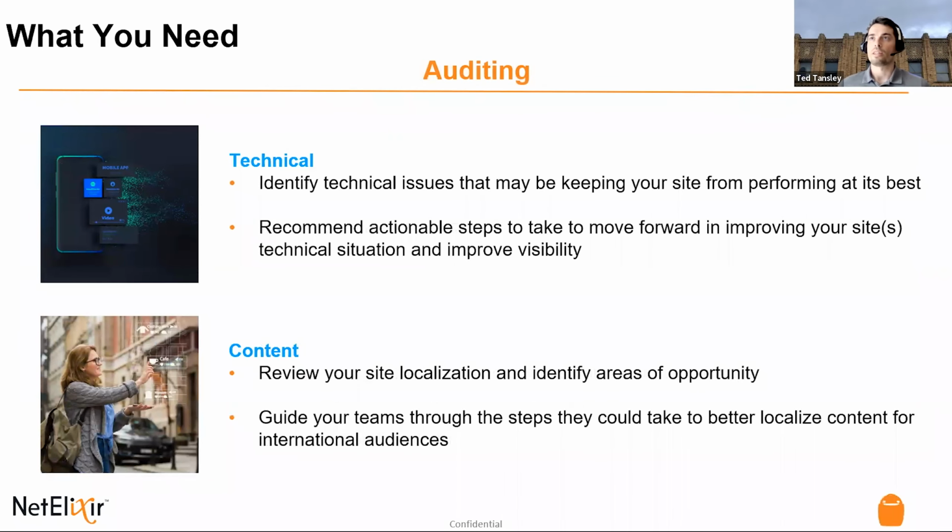All right, and then auditing. So auditing the site, that's going to look awfully like how a traditional SEO provider is going to be looking at things. They're looking at the technical side of things and the content side of things. In terms of international SEO, we're going to be identifying the technical issues that could be holding your performance back when trying to expand internationally. We'll be able to recommend actionable steps so that you can move forward and know how to improve your visibility with the websites that you have.